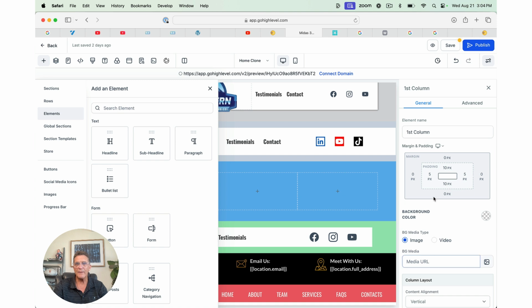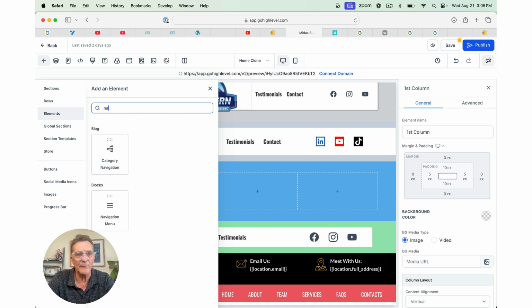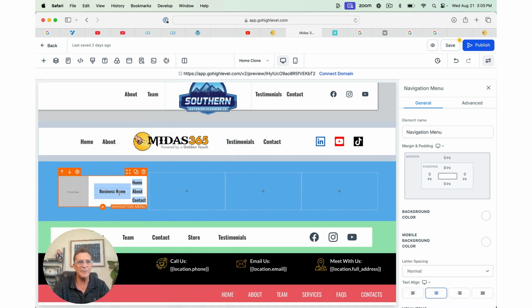This is where we work on the elements. This is where we add the elements. So I'll just say we're going to put in a nav, and since I don't want to mouse through this, I'll just type in nav, and there it is. Nav menu, and it put it in. Now these nav menus are a little bit interesting because this is meant to be a single nav element, right? Where it's got everything in it.